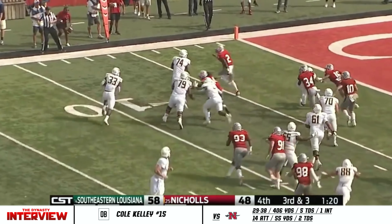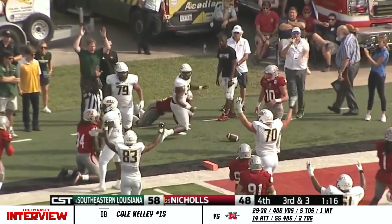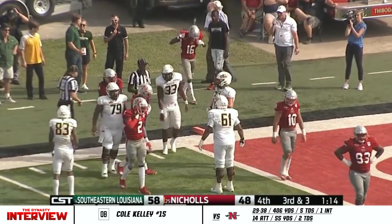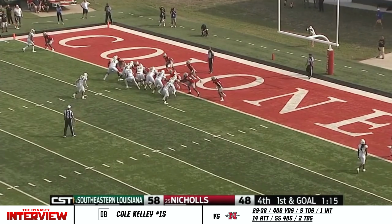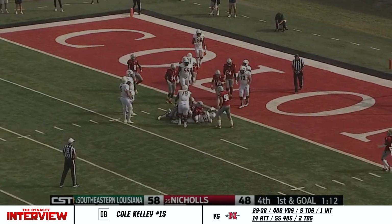They'll pitch it to McClendon. And he has the edge. He reaches toward the pylon. Say what they say, just shy, I think. McClendon. Cole Kelley is under center, and they do hand it off to McClendon. Gotta earn it. That's a big stick.